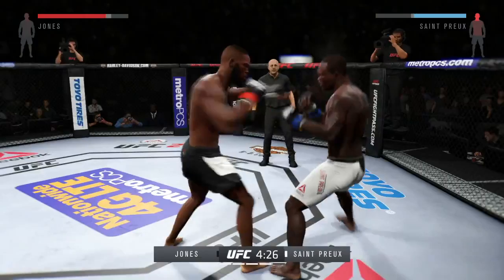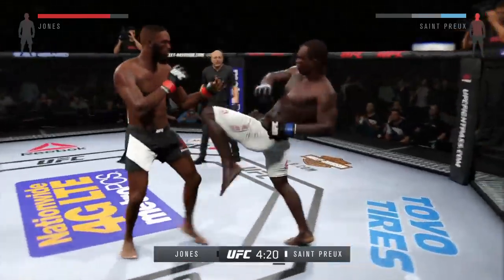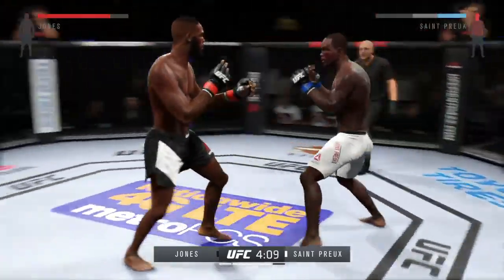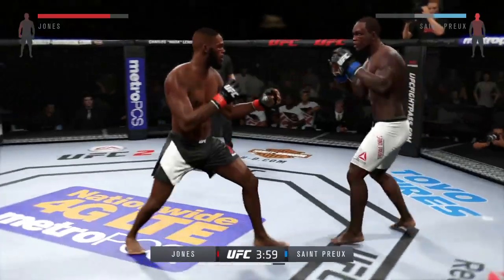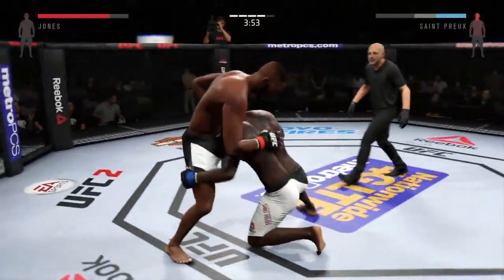Right into the mouth. Stay working on the ground. He's posturing up here. Saint Preux's got the full mount again. That's a big elbow, Joe. Huge elbow. Hip escape, nice hip escape. He's moved to full guard. Beautiful body shot there, too.